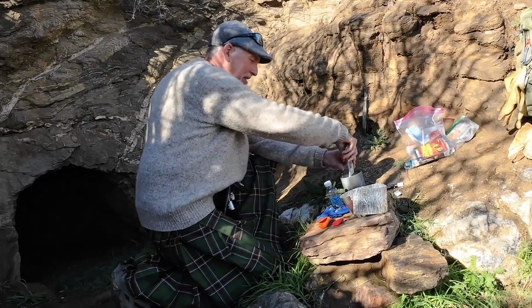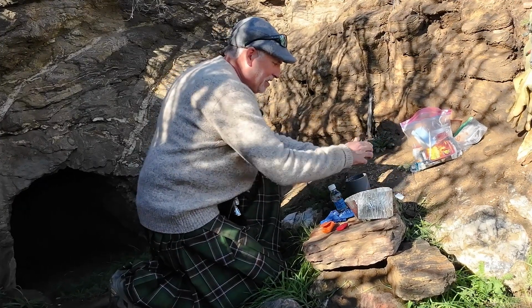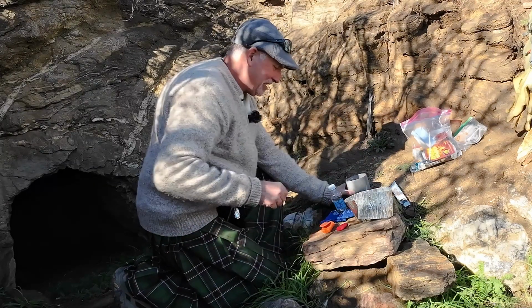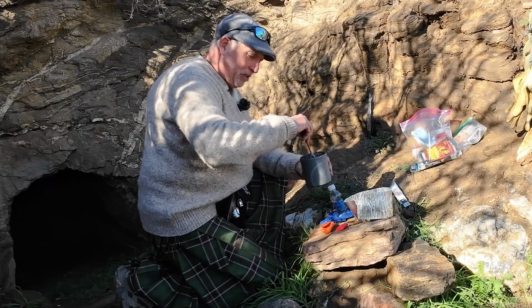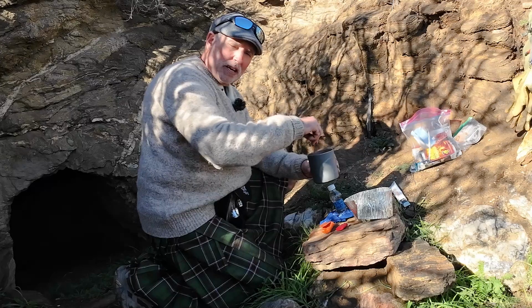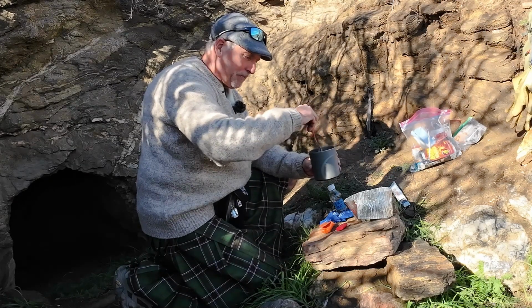And combined, these make an absolutely perfect cup of coffee. At least in my opinion, it does. And the good thing about this GSI cook pot with this cozy is that you can cook it right here in the pot and then drink it out of the pot.